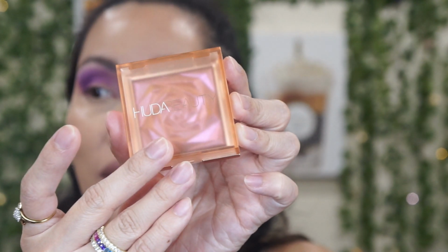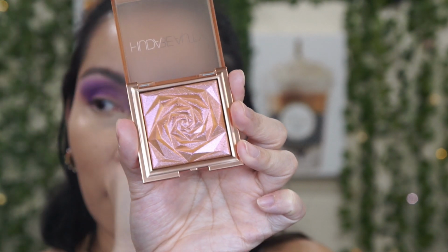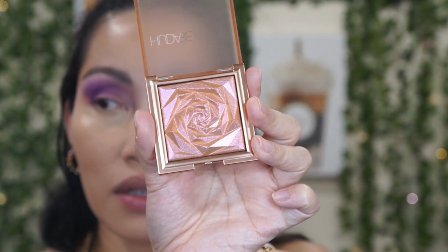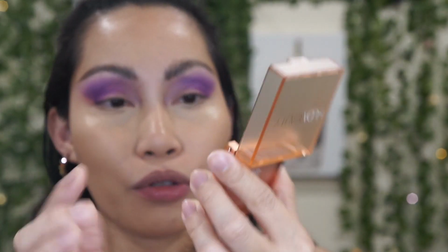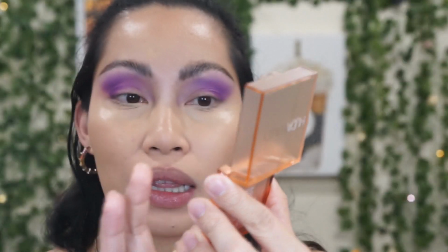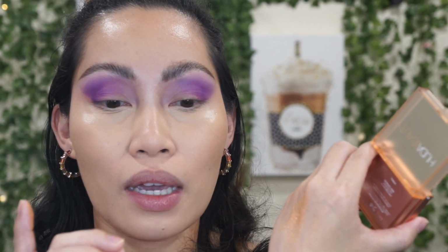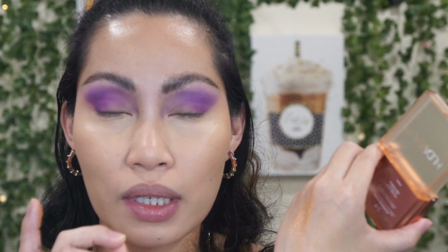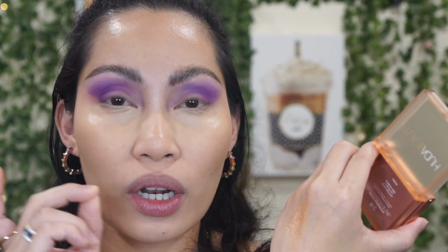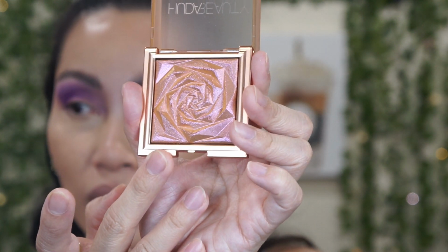So I'm gonna apply these products. First, I'm gonna apply the blush. Alright guys, so this is the blush again. Oh, look at the embossment. This is so beautiful, flower rose embossment. I'm gonna swatch this one. Feels like a baked gelée because I watched Michelle Wang's video on her favorite baked gelée products, and I think this is a baked gelée product. What do you guys think?